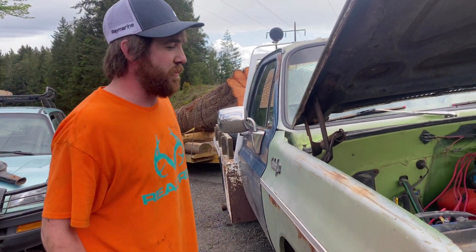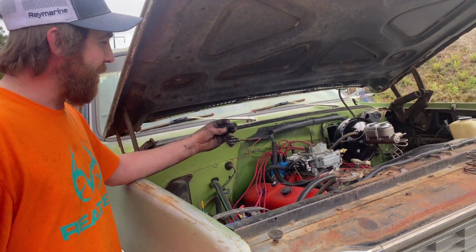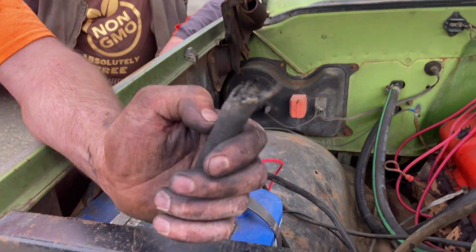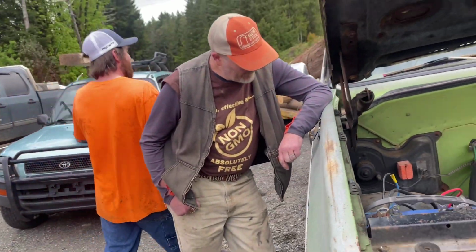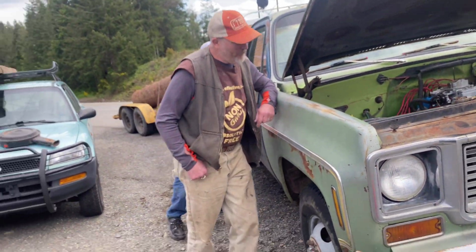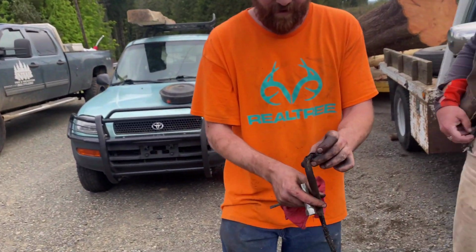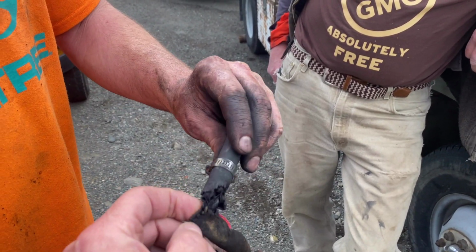Well, now all I have to do is hook up the fuel line from the fuel pump up to the carburetor. Amazing. We happened to pull out our original fuel line. Not doing much good there, is it? No. Oh, look at this. This is even better, man. That's what that 396 was pulling.